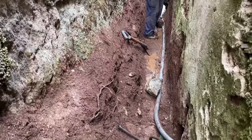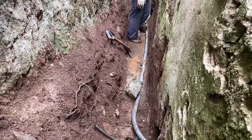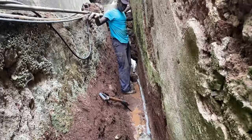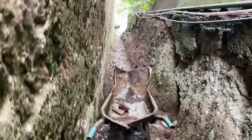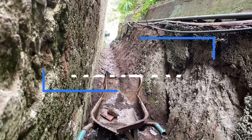So what we've done here is we've connected the pipe that takes from the sink, and that's draining this way up the alleyway to the water feature at the end of the alley. That was the preference, rather than trying to run it all the way down that way, which would have meant digging down to this deep level all the way down this channel, which is a big job.